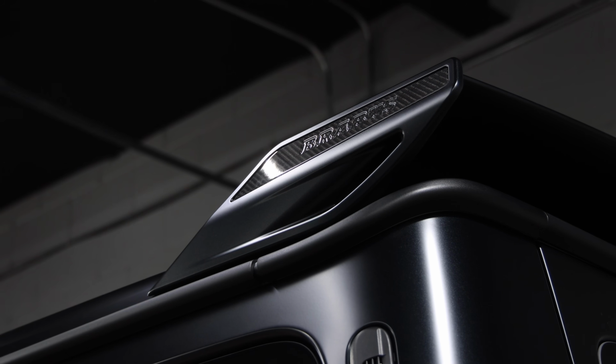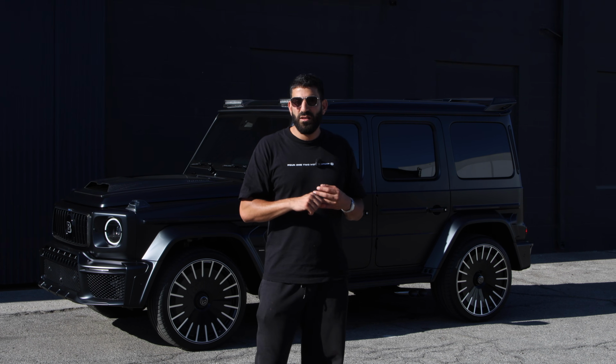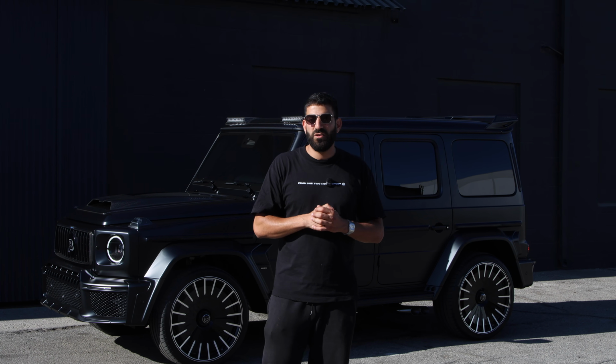We're actually gonna swap them with a Spectre and do some cool stuff on that. Wheel, suspension. I won't talk a lot, I'll let the car talk for itself.